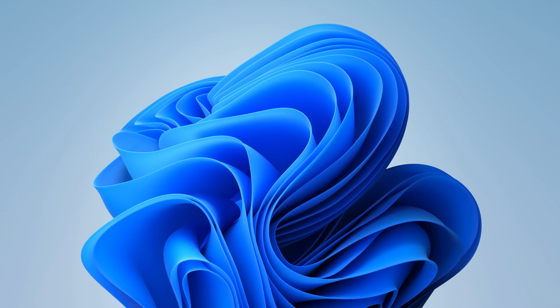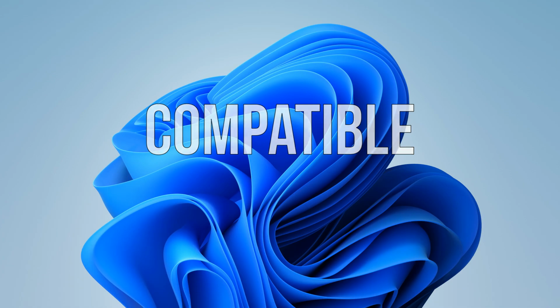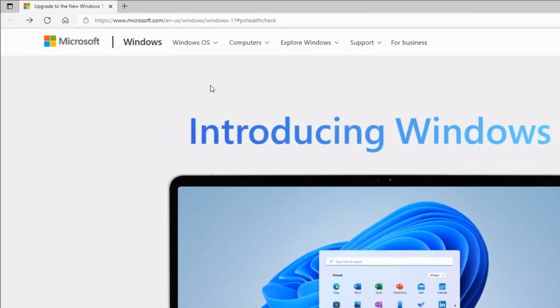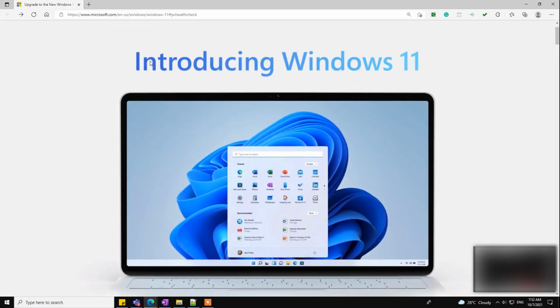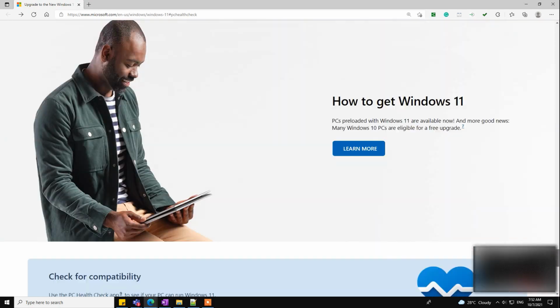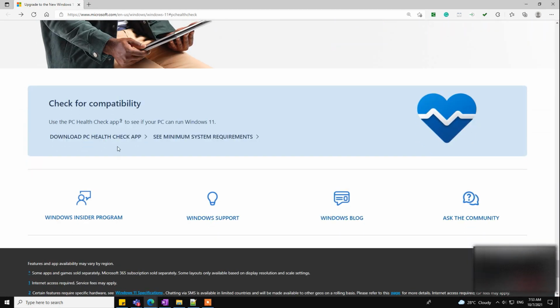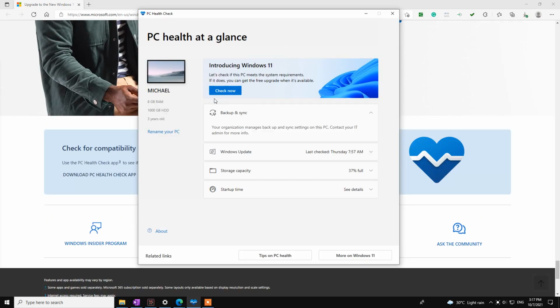Before we upgrade to Windows 11, you'll need to check first if your computer is capable of running Windows 11. To find out, go to the following website. I've included a link description down below. Once you land on this website, scroll down to the bottom, and there you'll see a link with the system requirements. You can manually check that, but it's easier if you just download the PC Health Check app. When you run the app and click the Check Now button, it will tell you if your device qualifies or meets the basic requirements.